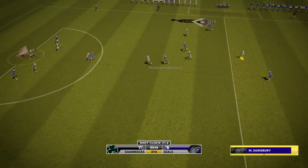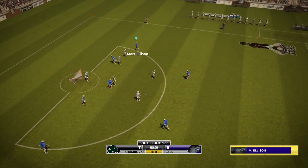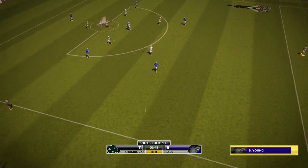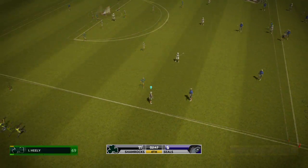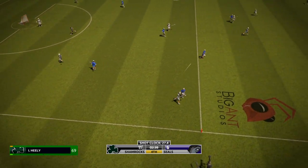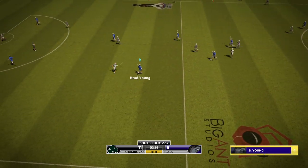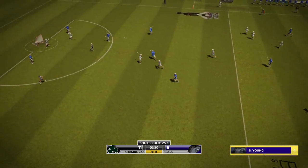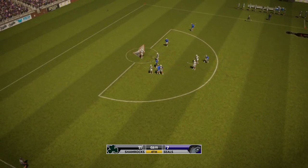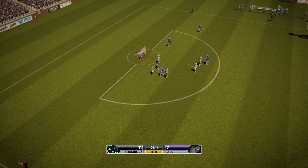Twenty-three has the ball now. Ball top center. Ball side left. Young. Ball top center. Easy possession for the away team. Ball top center. Ball side right. Connor and scores. Three in a row for the away team. They've taken it up a notch.